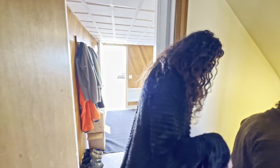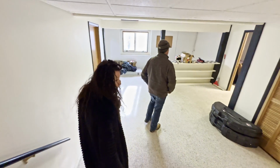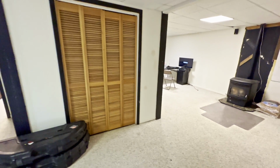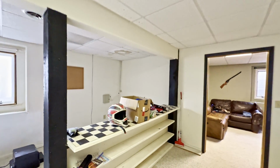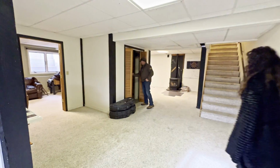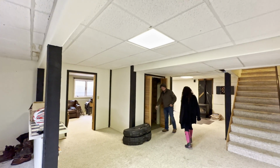Yeah, so let's walk through. Let's go downstairs. Okay, so now we're going to walk downstairs. There's lots of space in this. Pellet stove, big rec room. Laundry facilities. The furnace is fairly new. Newer furnace, okay.